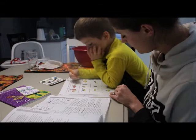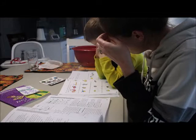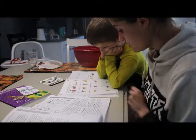Perfect. Now this one is activity number two. Right? So we're going to put an X on each picture with a short I in the middle. So not at the beginning, but in the middle of the word. And we're going to put an X, okay?